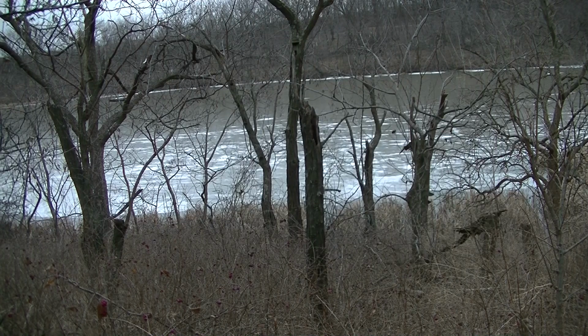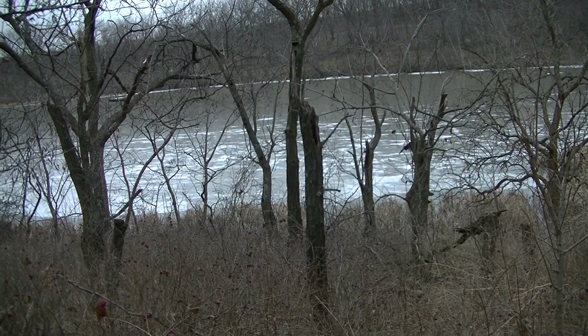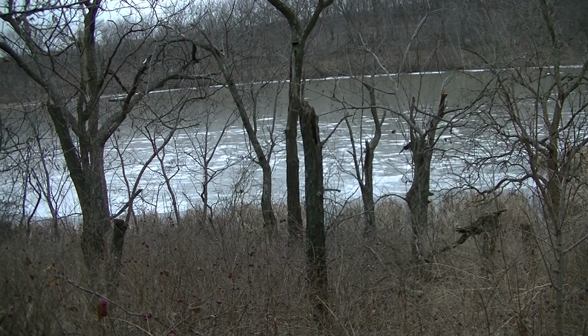The lake's not completely frozen over, but this section is. Kind of appears like it's kind of snowing out. And I don't know, honestly, if it's actual snowflakes that are kind of flurrying around, or if it's just some cattail fluff that's kind of floating around in the air. I haven't figured that out yet.